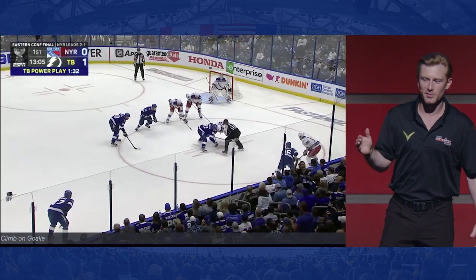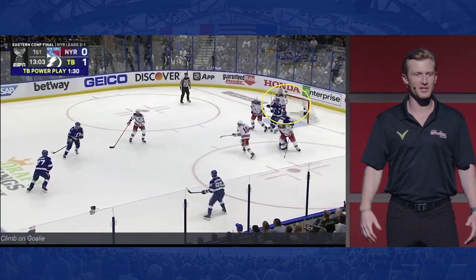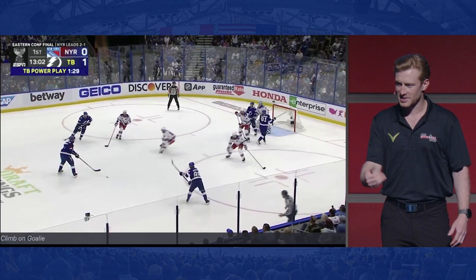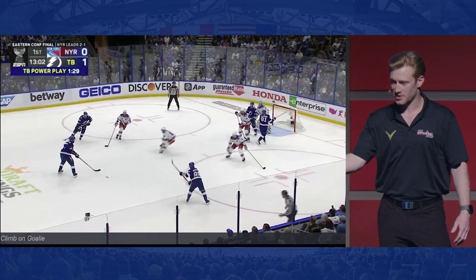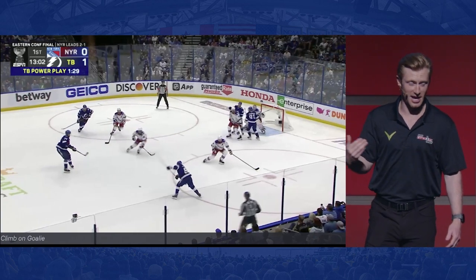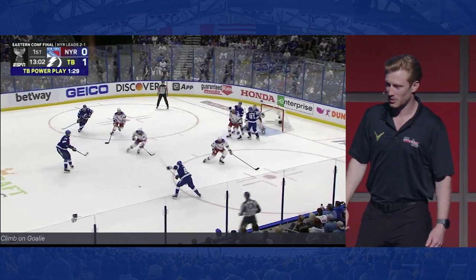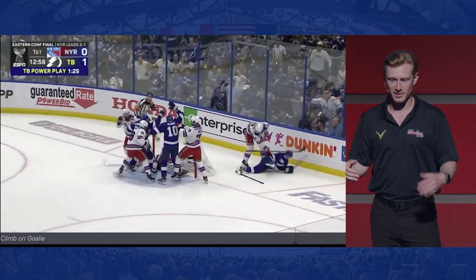Play it. This series completely changed when Tampa decided to stand on the net. So right here, Shesterkin, he's up, he's non-athletic. If we play it, he doesn't see the pass. He's looking on the opposite side. He's got layers of screens to go through. If we play it a little bit further, he's got to fight through the screen by Stamkos here too, and a layer of PK. Play it, please. And now they're just crawling on him. They're letting him know that they're there all night.